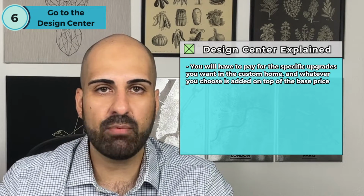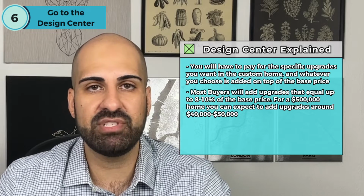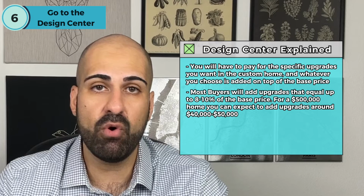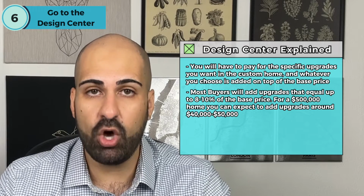Most people will add upgrades up to roughly like 8 to 10% of the base price of the home. So for a $500,000 home, you would expect to add 40 to 50 grand in upgrades to make the home the way you want it.